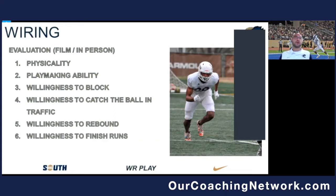Willingness to rebound. Again, we can do all the high point drills. That's why I love hoopers. I love hoopers because I think at the end of the day, those guys are natural rebounders. They're used to going up and snatching the football. Very much like the blocking, when the ball's in the air, do you go and attack it in the air, or are you a guy that fades away to the sideline and tries to let it fall into your arms?